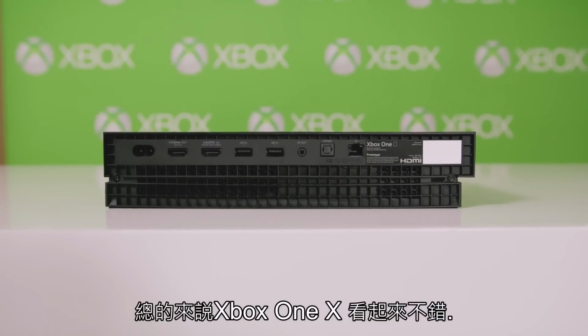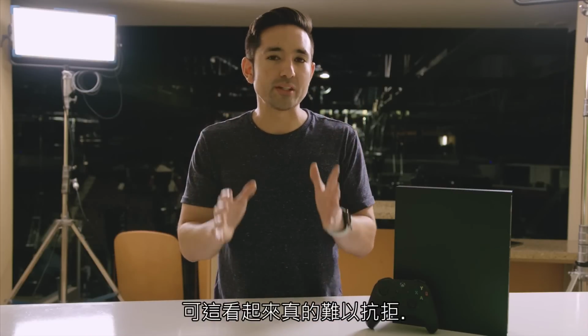All in all, the Xbox One X looks really good. I am not a crazy gamer by any means, but this looks really tempting.